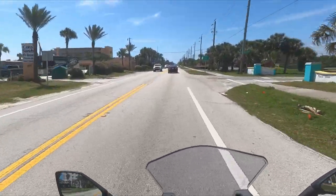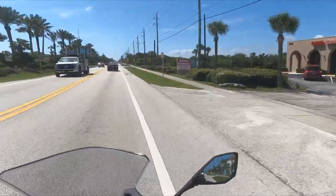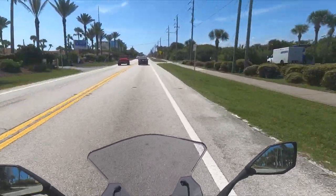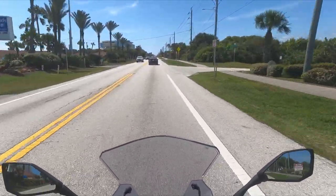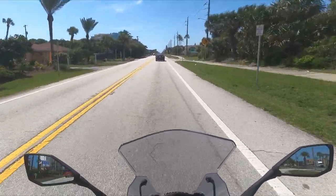Ormond Beach. We stayed up here a few times before we had our place here. Nice little area. Couple sketchy parts, just like Daytona.